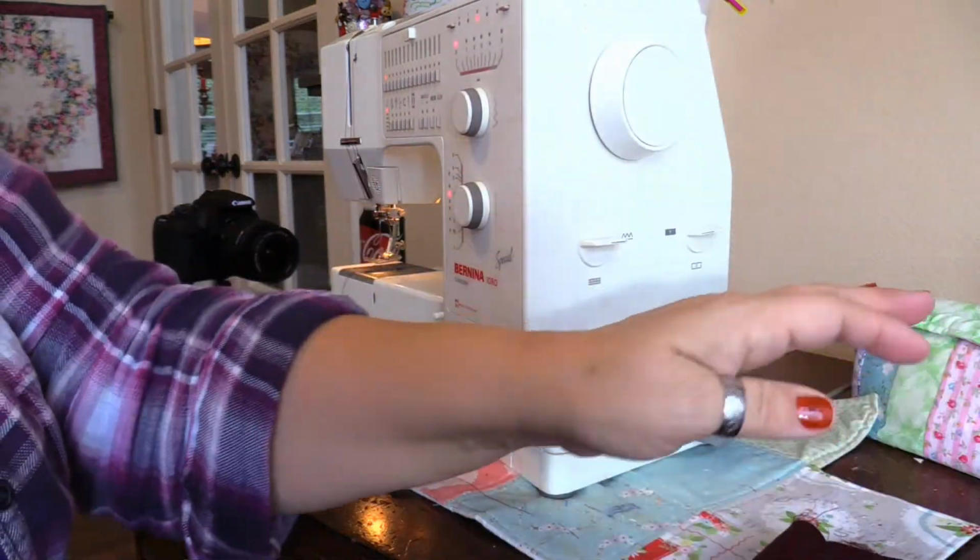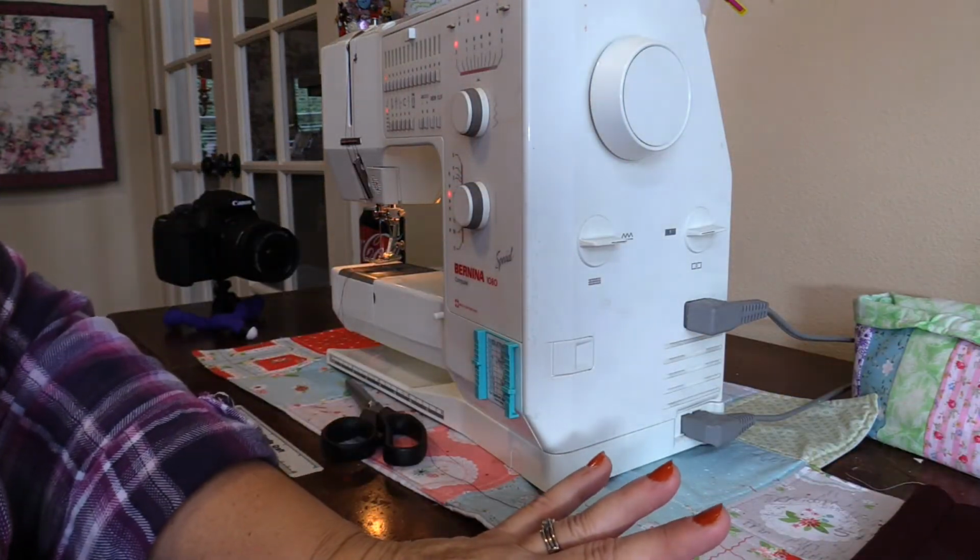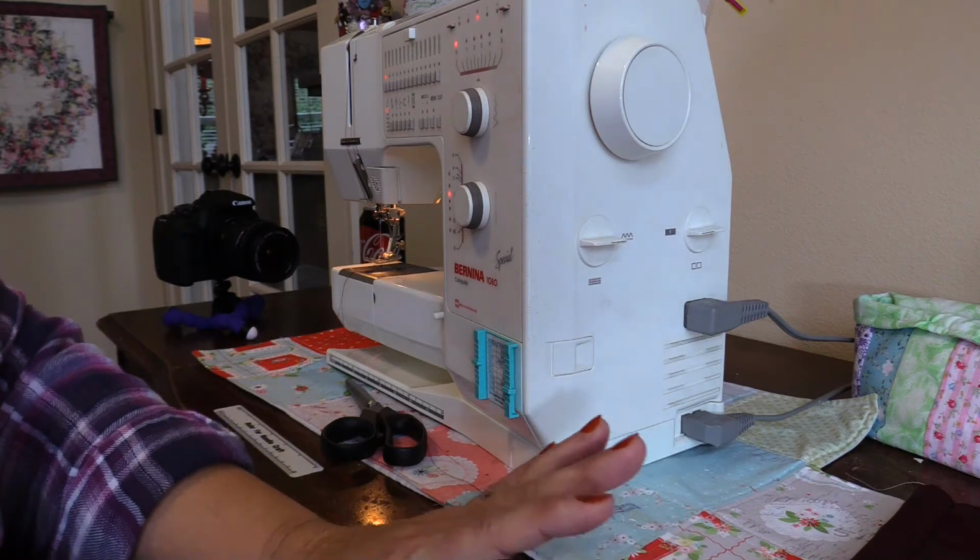Okay, I'm going to turn this light this way just a bit. It is too bright.